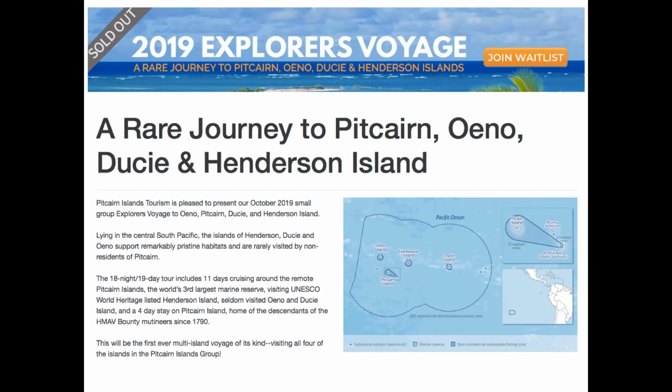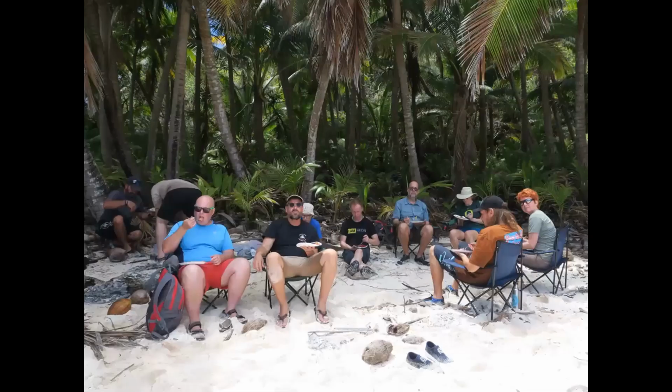And this was our rather interesting group of people. We had a retired medical couple from the US. We had a random German lady who just really enjoyed the South Pacific. And then the 3 guys in the foreground there were serious world listers. All 3 of them had been to Pitcairn twice before, but hadn't managed to get to the other islands in the group. And their goal was to get ashore on all 4 of the Pitcairn Islands. So it was an interesting experience.